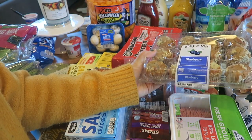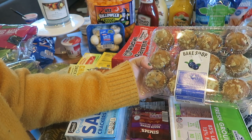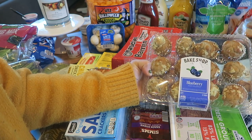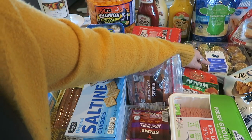I had these mini blueberry muffins. I love the crumbles on top. I will even indulge in a little mini muffin once in a while, but I specifically got these for tomorrow morning so that Mike can have a really quick breakfast ready to go for the kids before he heads out to film the wedding.